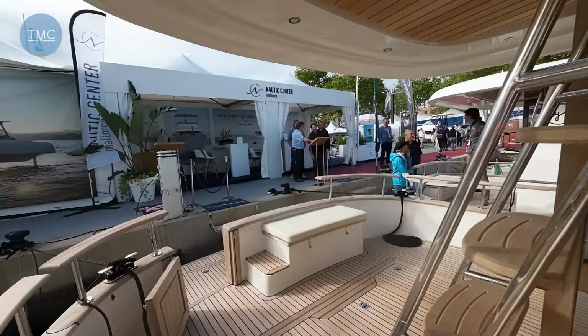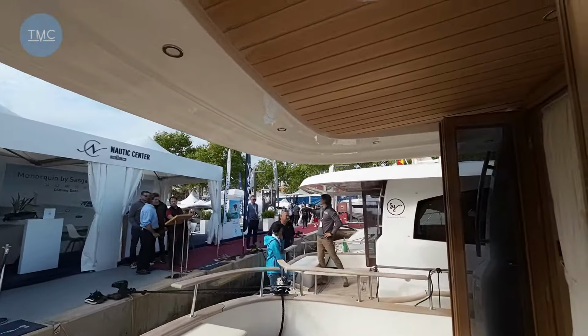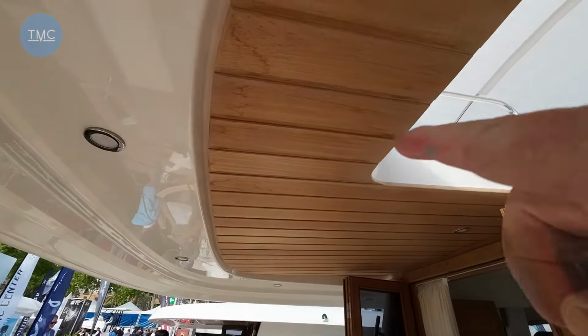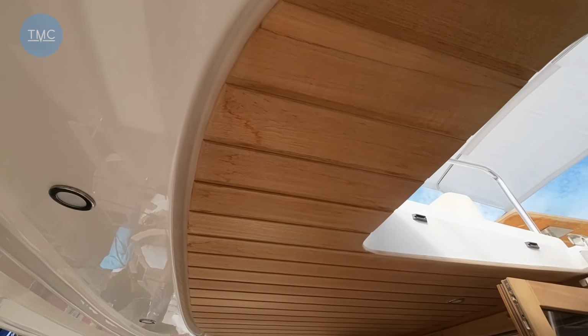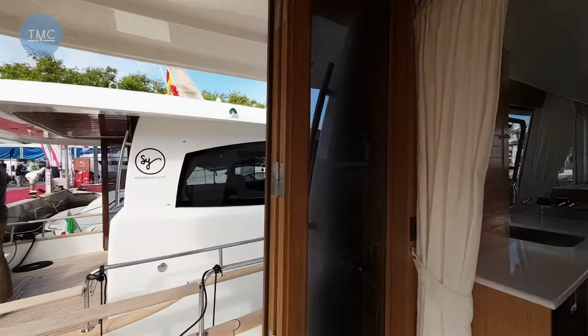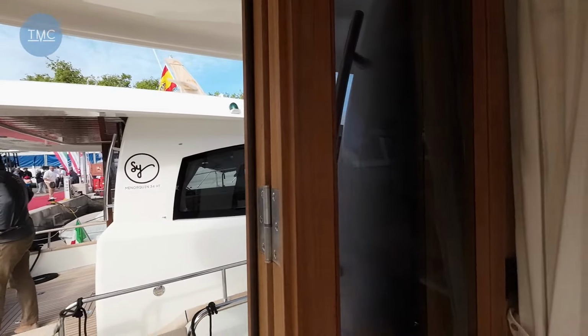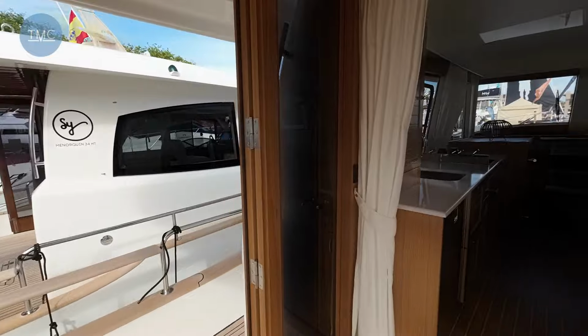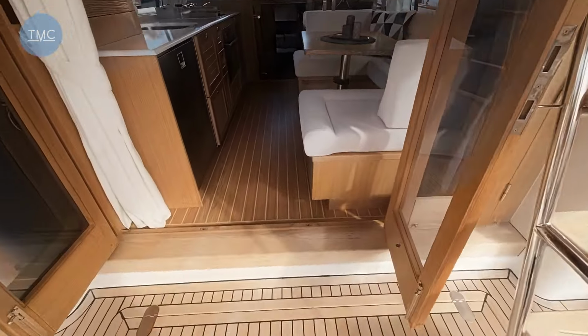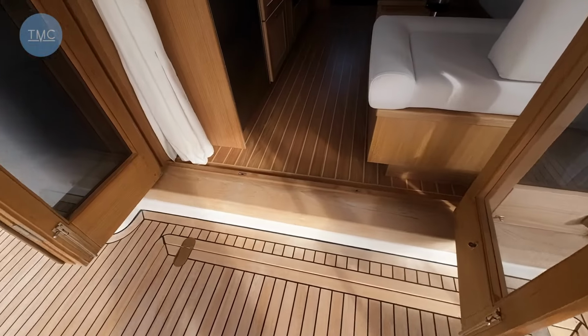And it feels almost like a boat that the family have built for themselves, because there's little touches that arguably are completely unnecessary, like this beautiful teak here on the top of the cockpit roof. She's absolutely gorgeous. And the doors here as well is a real wood. Absolutely gorgeous. Kind of thing you'd be proud of having in your home, but this is on your boat. So a little step up across the teak threshold.